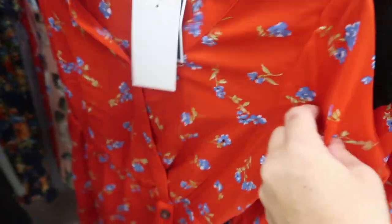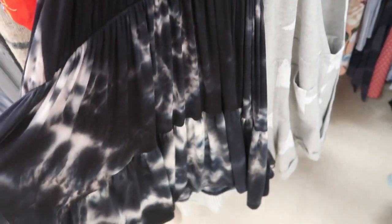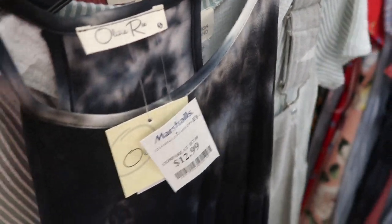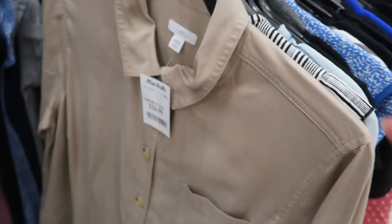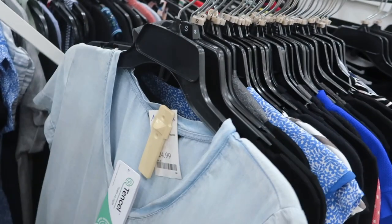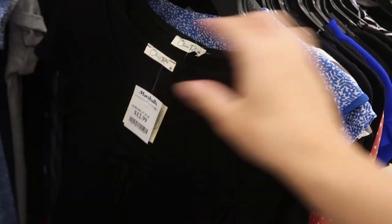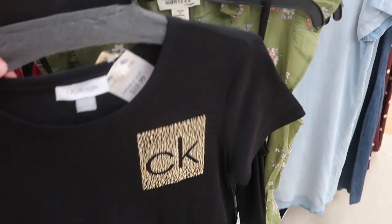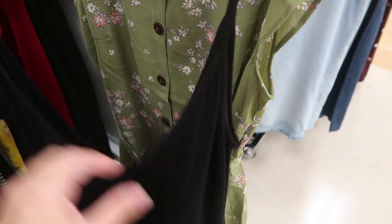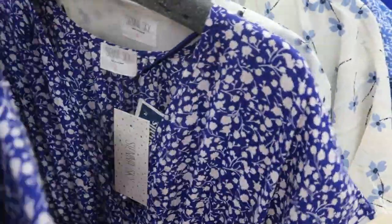$29.99. Sienna Sky, $16.99. This is a really cute tie-dye dress. It's only $12.99. It's by the brand Olivia Ray. A Patagonia stripe dress with a built-in bra, $29.99. J. Jill, $16.99. Tencel. That's a cute Calvin Klein t-shirt dress, only $19.99. These Sienna Sky dresses are so pretty. They're all $16.99 each. I think this is such a great deal.